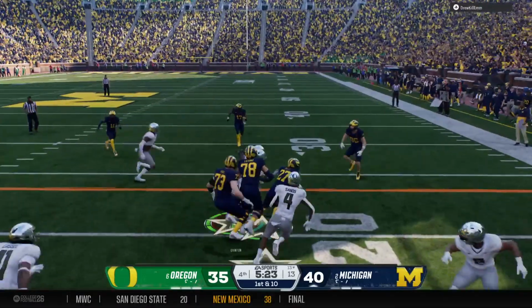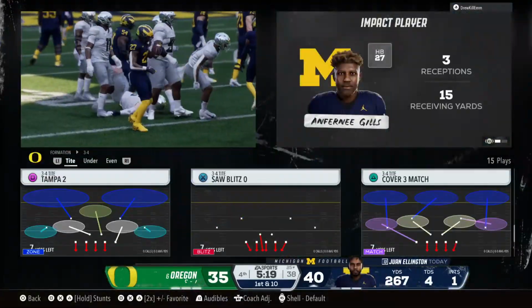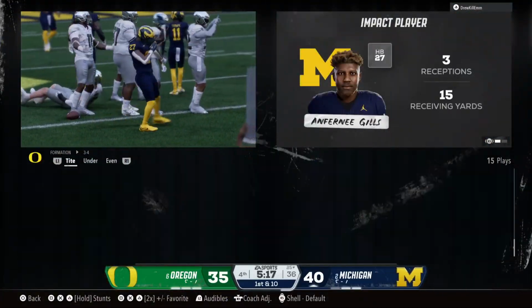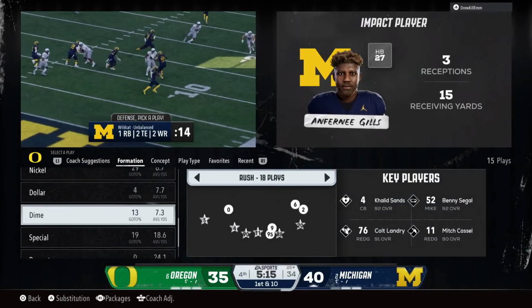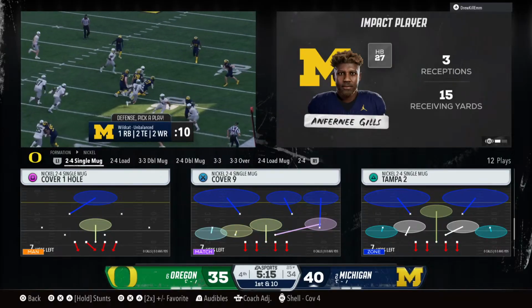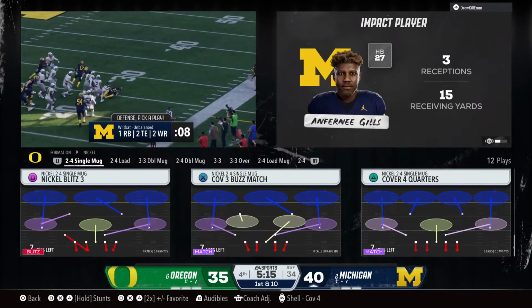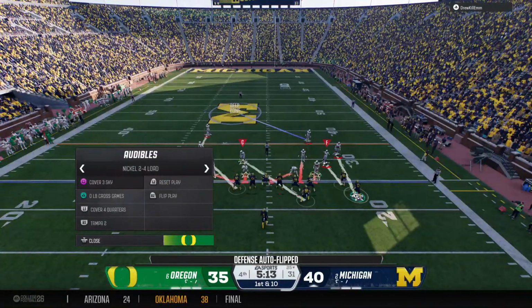Looking to set up a screen pass here. Tackle made, but it moves the ball to the 25 as they try to get this drive going. But how about this aggressive approach by this offense? They've got the lead in the fourth quarter, and these guys are continuing to throw the football. I think the offensive coordinator understands that he can't allow his team to get too comfortable or complacent, even with having a lead here in the fourth.